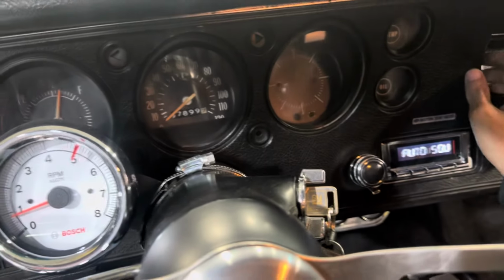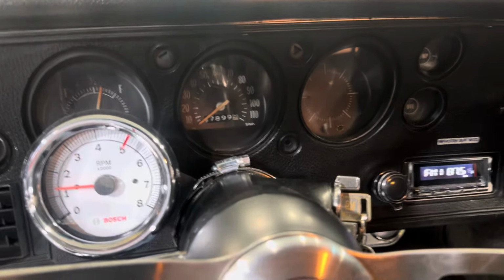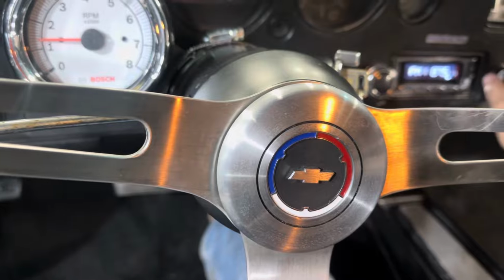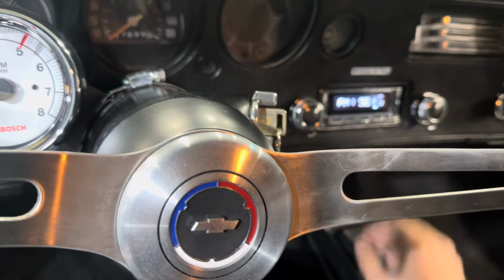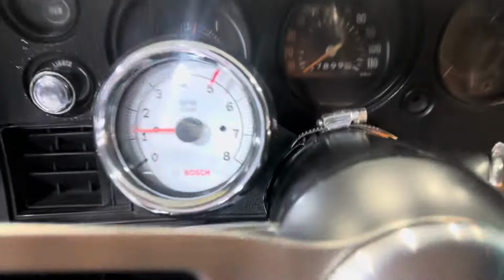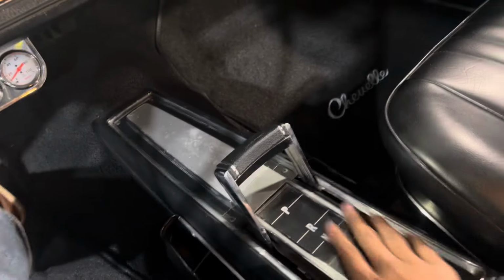It's got a custom auto sound radio. The heat does not work. Blower motor does not work. The radio does work. Hard to pick up a station in here though. The odometer reads 97,000 miles. It's got a horseshoe shifter in the middle here.